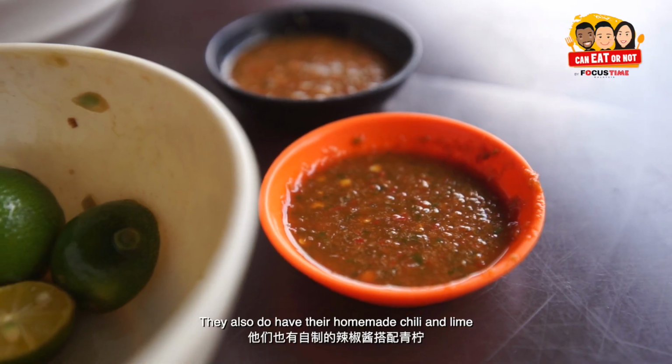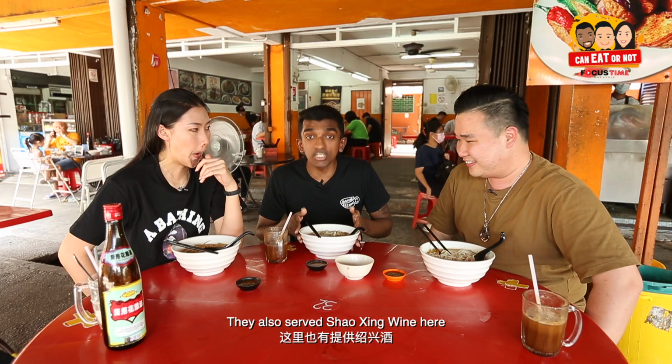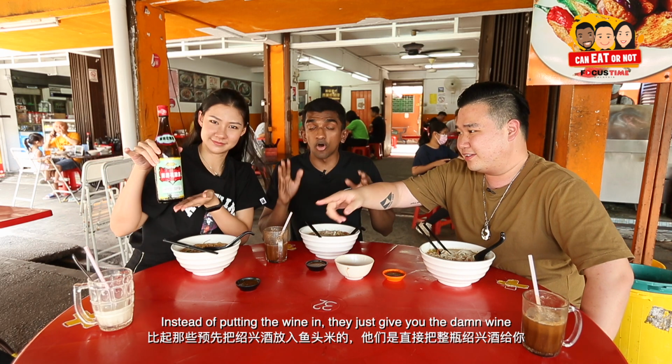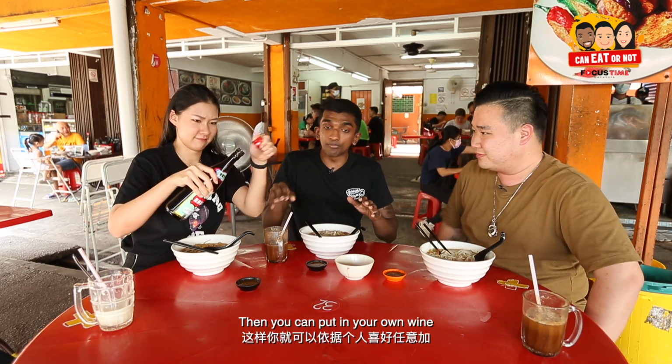Also, they do have their homemade chili and lime. They also serve Shaoxing wine. Instead of putting the wine in, they just give you the wine, then you can put in your own wine.